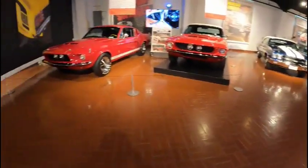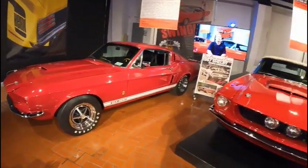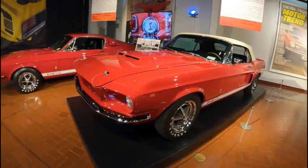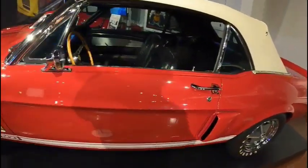Well, we'll start on this end. It's a little less busy. Got a GT500 '67 model. That's a prototype car. Another one. This one's the convertible. Love that red.